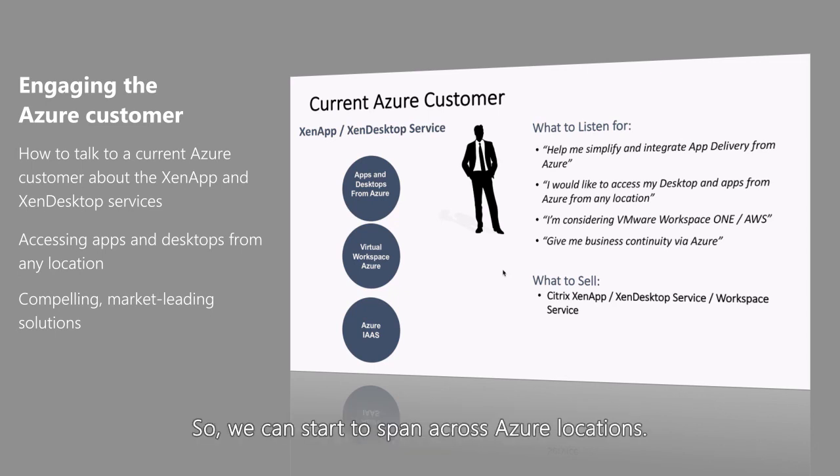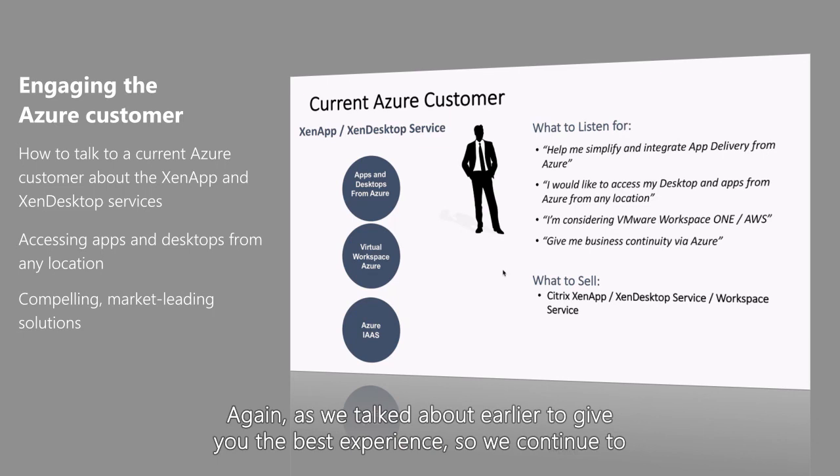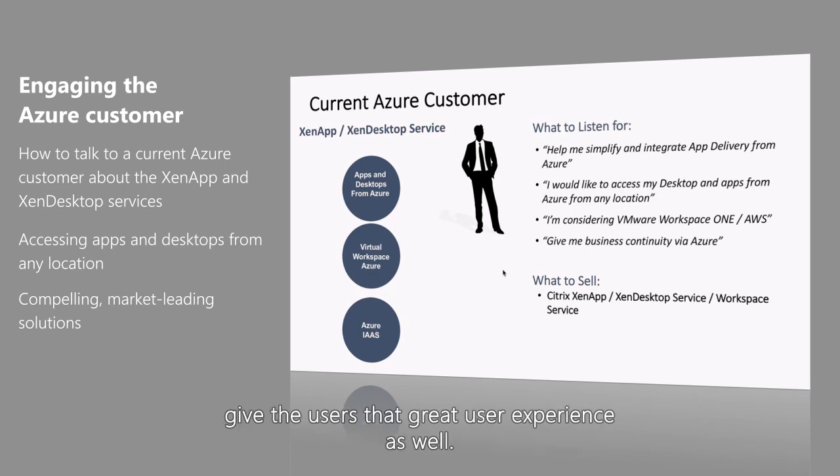So we can start to span across Azure locations. We can give you the ability to go and choose where you want to consume, again, as we talked about earlier, to give you the best experience. So we continue to give the users that great user experience as well.